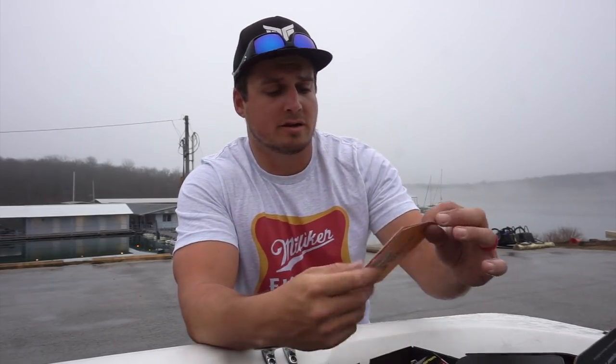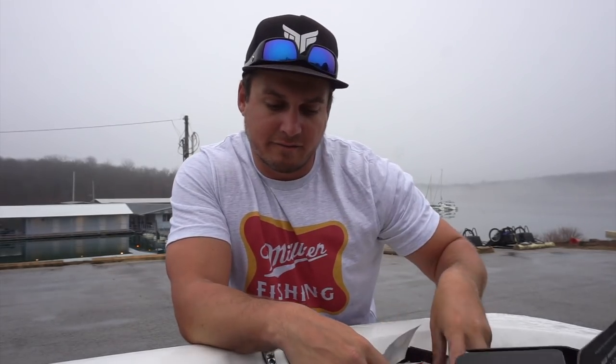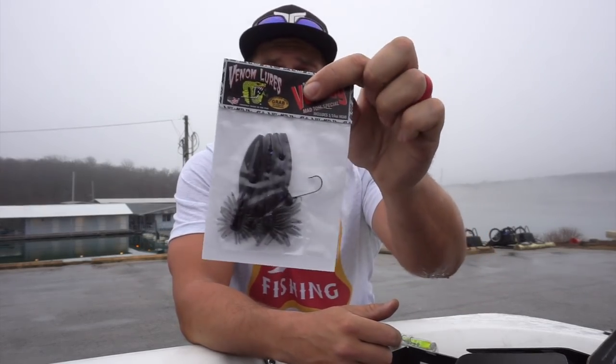So we got our bait card. This thing says everything that's inside. Looks like we have the Lucky John Bayakara. Cool looking little lipless bait in there. That guy looks like he'll catch a fish, especially today. Got the Venom Lures Mad Tom. Looks like those are $4.99, so pretty good expensive bait. Plus it's a Ned rig. You know, Ned rigs get bit around here in these Ozark lakes.